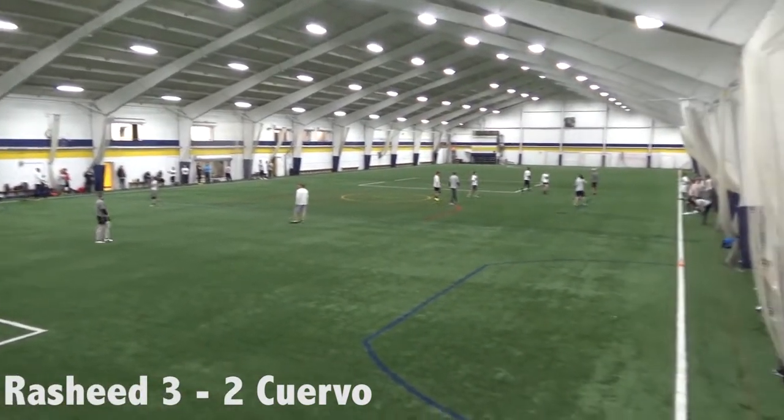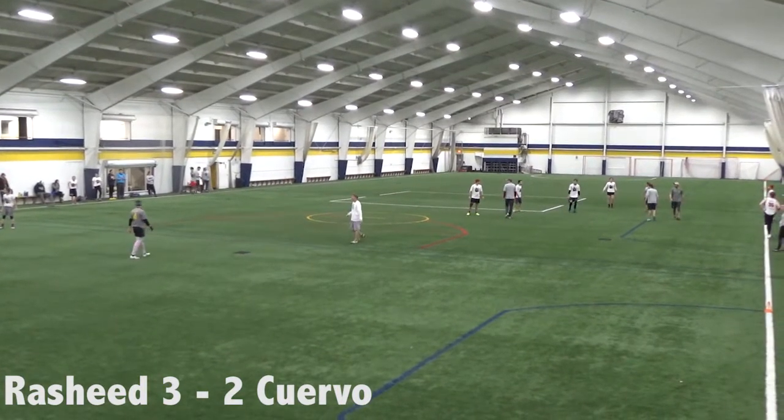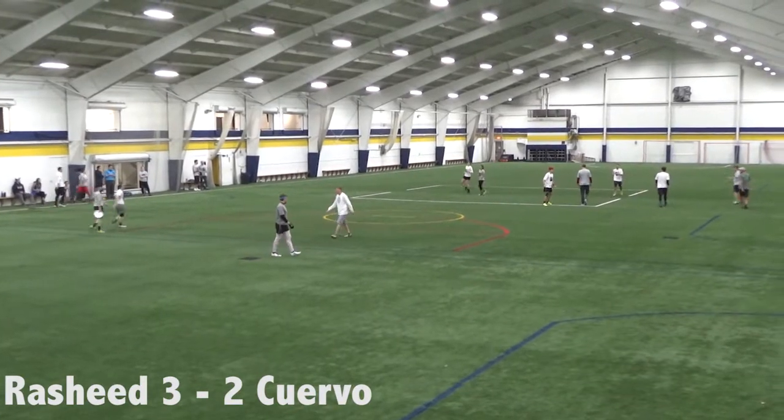Yeah, I really like Sharon starting downfield with this matchup. With any matchup, really. I really like when Sharon's on the field. Well, she's pre-cutting a little early here.